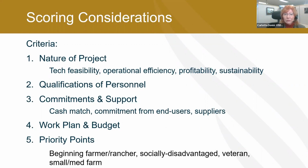And also suppliers and also buyers, possibly. You may have some stores or online companies or whatever that may have expressed interest. It's always good to have some kind of a contract or something in writing, but usually it'll be more of a letter of interest or that kind of thing, or maybe from a store or online that's already purchasing. Don't skip those. And then the work plan and budget, I kind of talked about in the previous slide, the detail that goes into that.